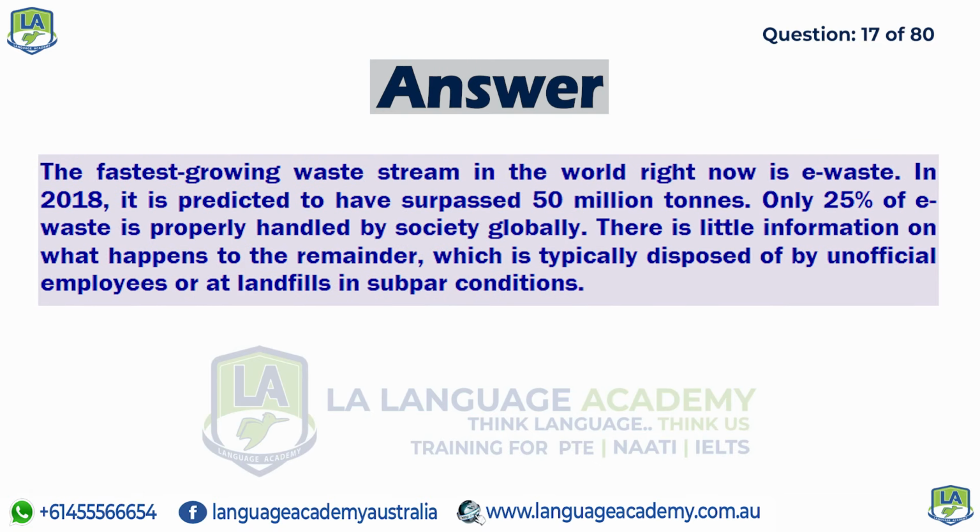The fastest growing waste stream in the world right now is e-waste. In 2018, it is predicted to have surpassed 50 million tons. Only 25% of e-waste is properly handled by society globally. There is little information on what happens to the remainder, which is typically disposed of by unofficial employees or at landfills in subpar conditions.